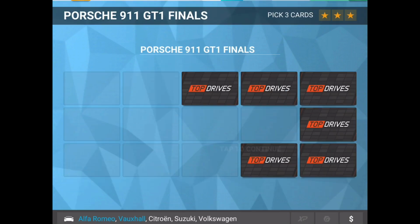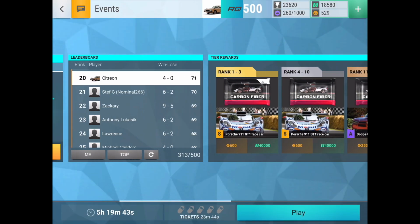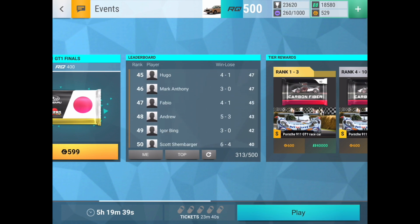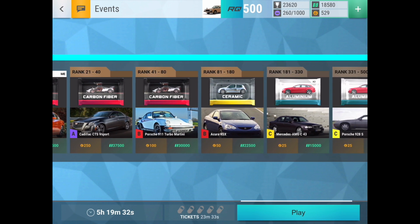And so that's a 2 to 0 win. We are into 20th place. I don't really care too much for the juice though because I already have it maxed out. But the CTSV Sport, there's 313 people out of 500, but it looks like we might have a pretty good shot at getting the CTSV Sport, so I will open the pack of what we got now.